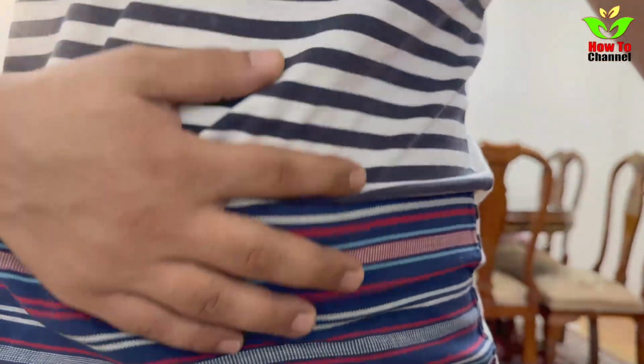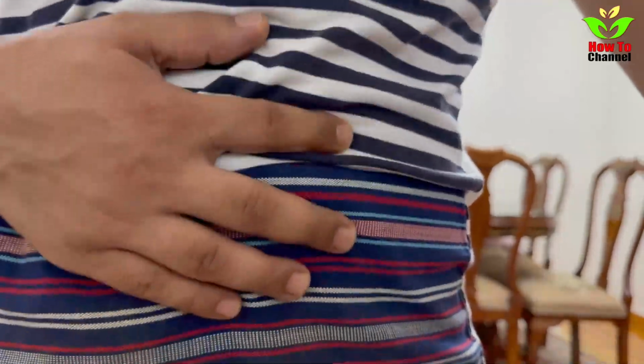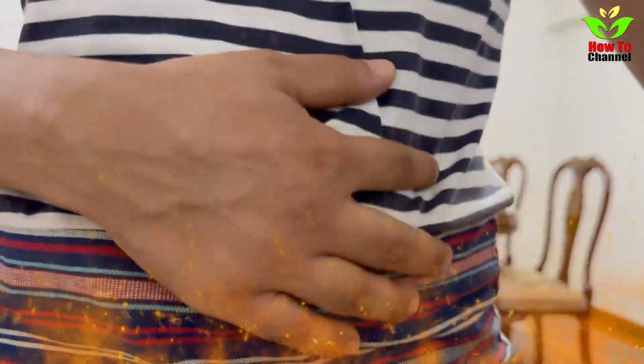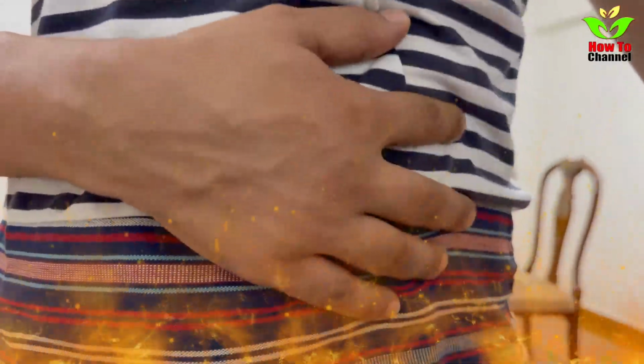8. Quinoa. It's not just trendy. Quinoa is a complete protein, meaning it has all 9 essential amino acids. It's great for burning fat and keeping your belly in check.